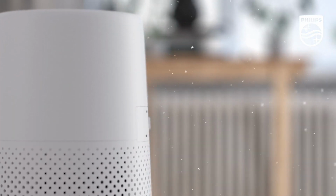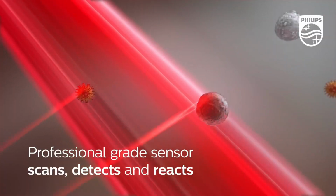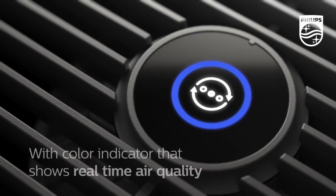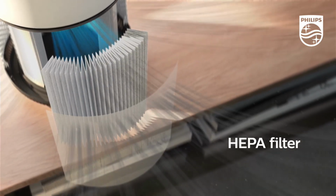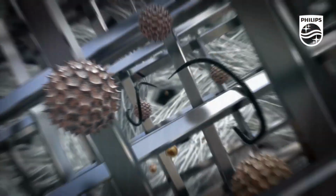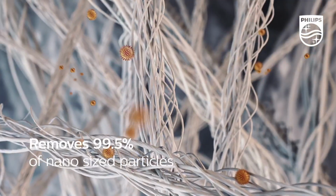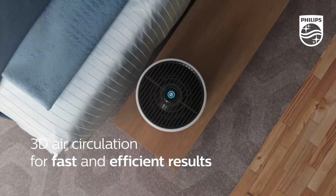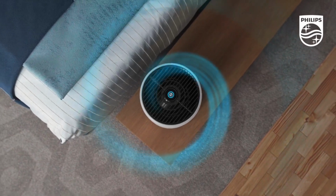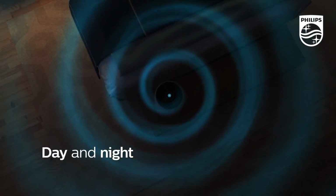Its compact size makes it an excellent choice for smaller rooms like bedrooms, offices, or nurseries, and it operates quietly enough to not disturb your daily routine. However, it doesn't come with any advanced features like smart sensing or app connectivity, and it's not built for larger spaces. If you need a straightforward, no-fuss air purifier for a small area, this one gets the job done, but it may not satisfy those who want more tech-savvy features or who need to purify bigger spaces.